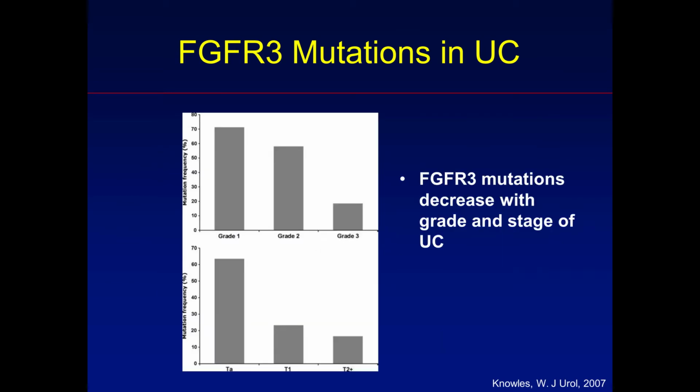This also shows you that when you look at lower grade disease, so these are the tumors that are most frequently called low risk, can be treated with a transurethral resection, may not necessarily need BCG or intravesical treatment, we again see a high frequency of FGFR3 mutations, but as we get to more aggressive disease, the biology appears to change. We see a lower percent of these mutations when you start looking at higher grade, more aggressive disease. So we had some early clues, even in the 2000s, that there's some unique biology that exists in the development of different types of bladder cancer.